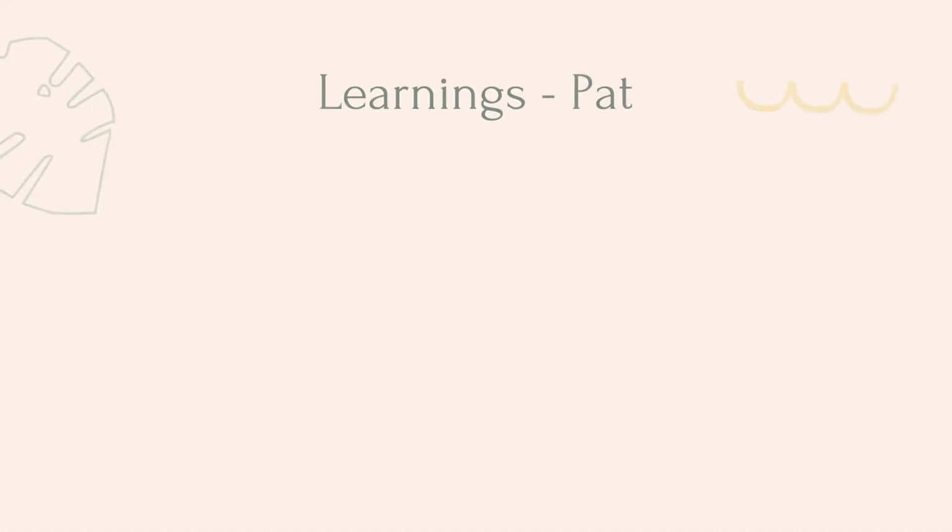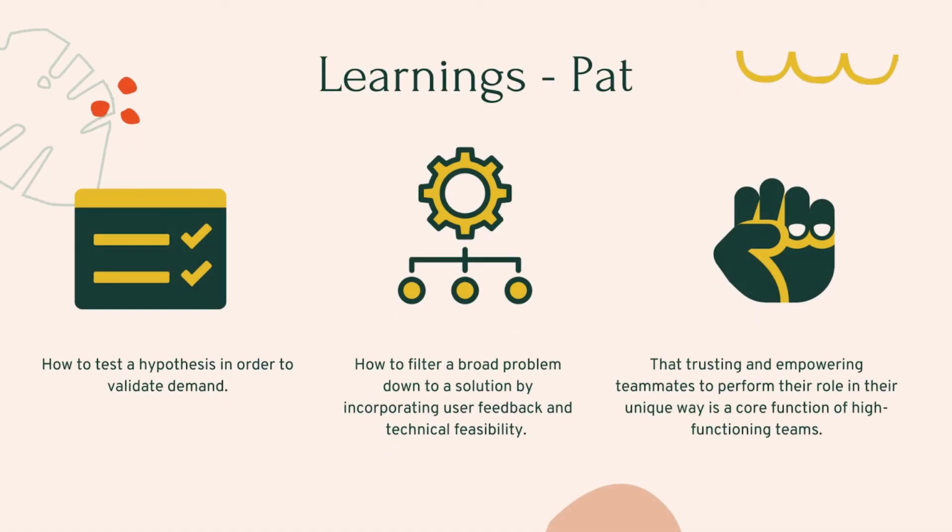The three things that I learned were how to test the hypothesis in order to validate demand, how to filter a broad problem down to a solution by incorporating user feedback and technical feasibility, and that trusting and empowering teammates to perform their role in their own unique way is a core value of high-functioning teams.